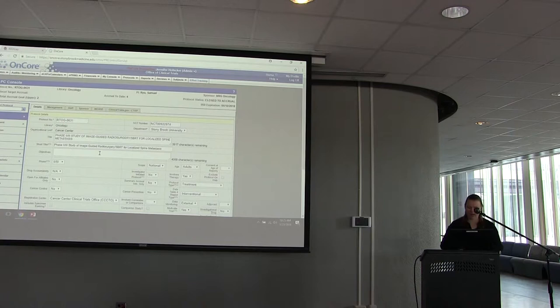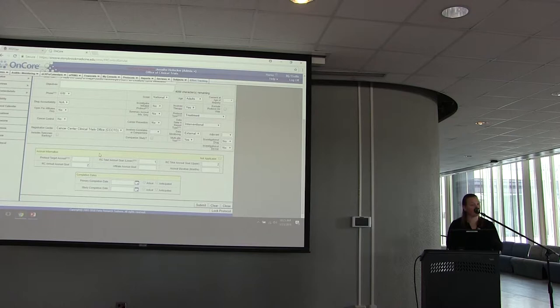But in our newer version, it will have the stars. It tells you what the required fields are, what things you have to enter, and things that you don't. We try to fill it out as completely as possible. The more information you have, the better off you are.